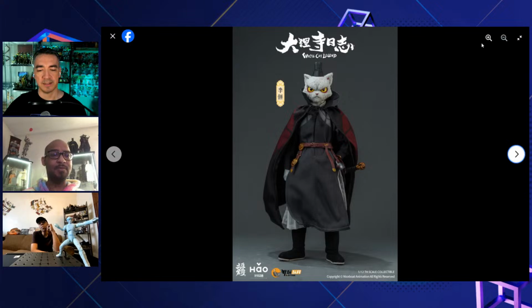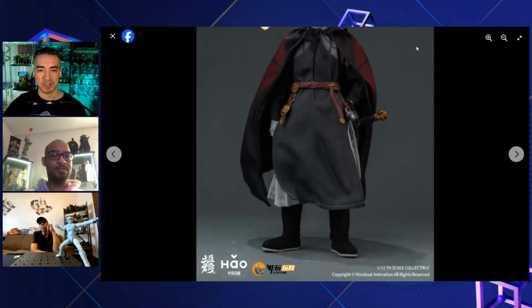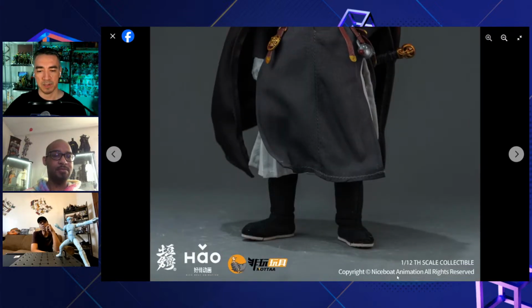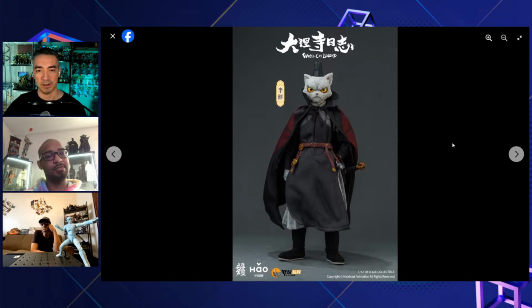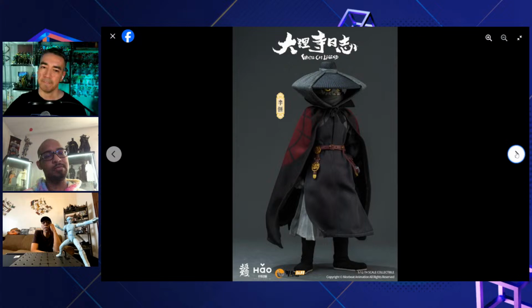And I think this is licensed. I'm pretty sure it is, because the only reason I found out it was based on a webcomic and a show is because down here it says copyright Nice Boat Animation. And Nice Boat Animation is a studio that adapted that webcomic into the Chinese animated show I was referring to. So I looked them up, and sure enough. So I think this is a licensed figure by Nottaa Studios. Oh, this is Nottaa. Yep. Oh, well then, yeah.